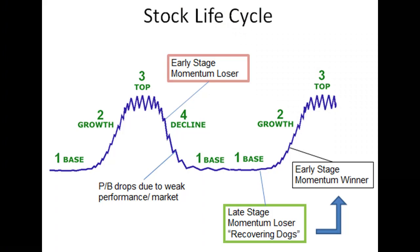All right, here's a picture of a generic stock life cycle. Now, they all don't look as perfect as this one, but if you back out to the weekly or the monthly time frame and start flipping through charts, you'll be surprised how many stocks go through this cycle. Now, what we're trying to do is look for stocks that have been in the stage 1 base for 1 year or more, and I find the longer it's been in stage 1, the better.